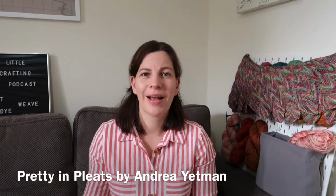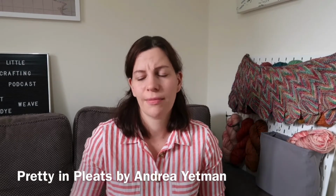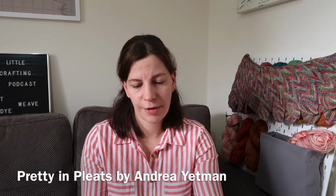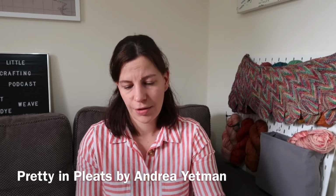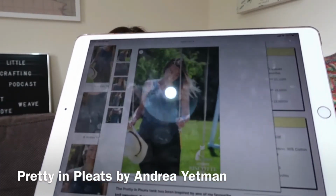Or maybe I could basically frog, think about what to do with the yarn and also what to knit this pattern in terms of yarn later on, because I do think it's really pretty as a little summer top. I'll show you a picture just on the Ravelry page. It's a free pattern as well.